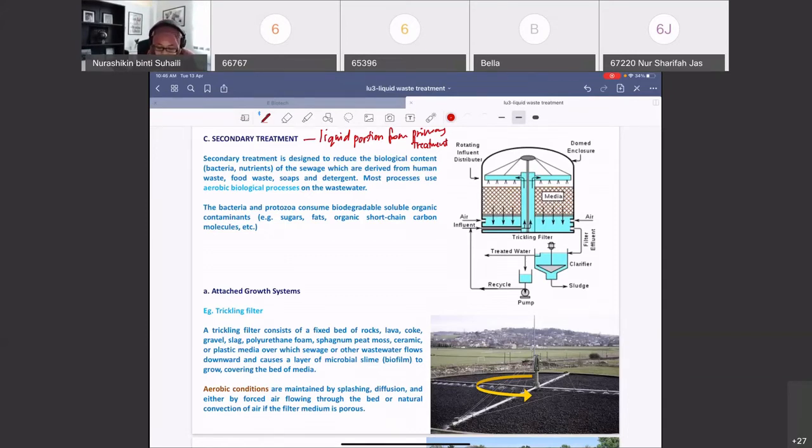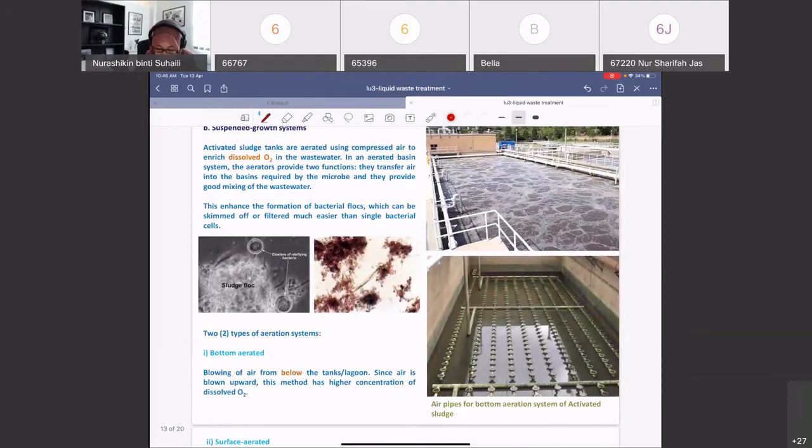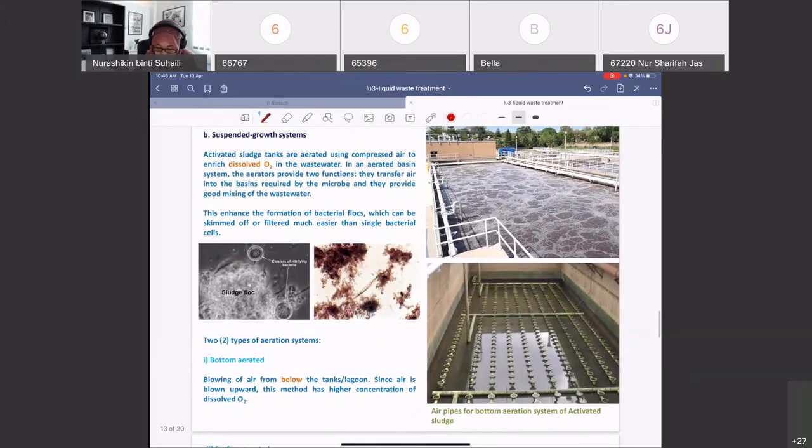And how to do that? Basically, it is to provide oxygen to the microbes. So all the equipments, if you see, this is some of the equipments. The oxygen, the air, is provided into the tanks. This is an activated sludge tank, we call it this one. So this is an example of the equipment used for secondary treatment.